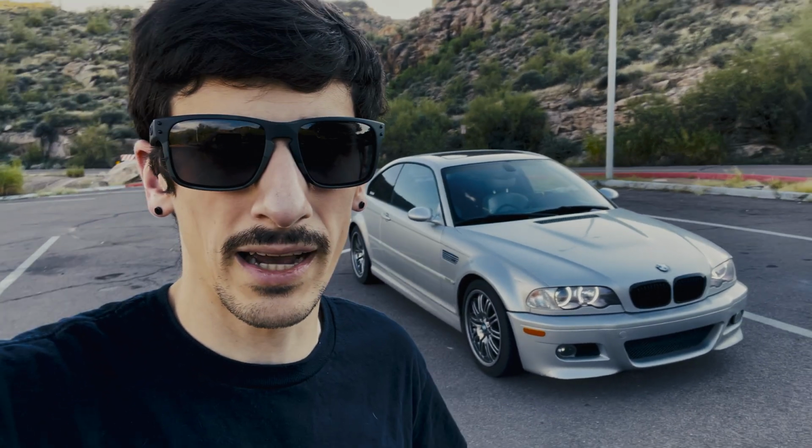Definitely an interesting car. I think the M division of BMW did a really good job on this car, and I like it, and that's why I bought it. And this is actually my second one. My first one I had for about 2-3 years back in Tucson.